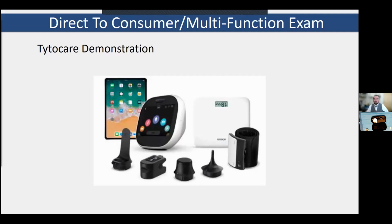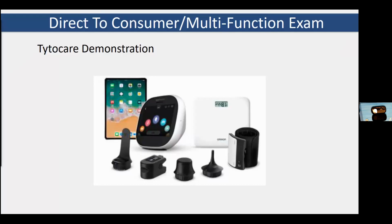That's one of the first things we like to point out about this device: it really is designed to work with some sort of smart device. In the case of the Tyto, they're really designed around Apple, and a nice large tablet like an Apple iPad is a nice thing to have for this. It's a multi-exam device, and it's really designed to be used by the patient. We'll walk through a couple of the features here.